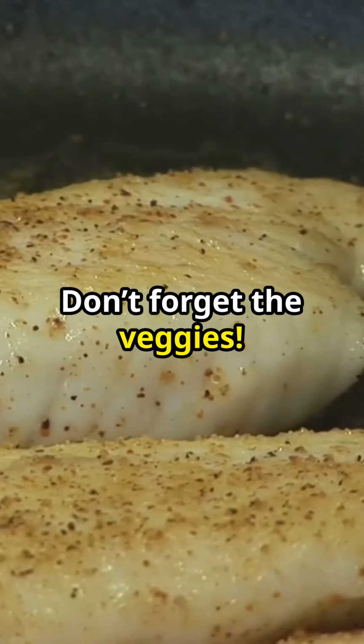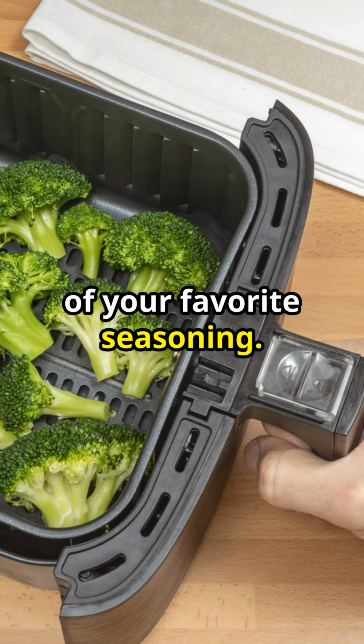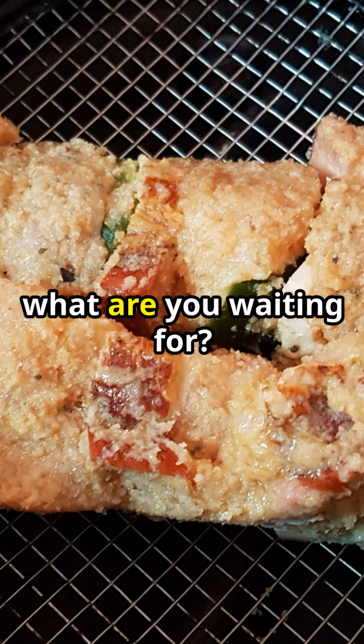Don't forget the veggies. Toss in some broccoli or Brussels sprouts with a dash of your favorite seasoning. They come out charred and delicious, a perfect side or snack. And finally, for a sweet finish, air-fried donuts. Just coat some biscuit dough in sugar, pop them in, and voila, a treat that will make your taste buds dance. So what are you waiting for?